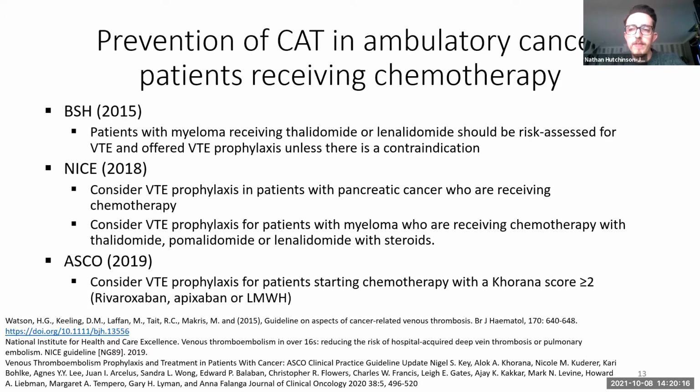The other thing I wanted to briefly mention, because I think it has implications for opportunities for managing patients with CAT and setting up new services, is around prevention rather than treatment this time. The BSH and NICE already suggest that certain patients, ambulatory cancer patients receiving anti-cancer therapy, chemotherapy, may benefit from VT prophylaxis, primarily with low molecular weight heparin, but certainly some patients locally we have used prophylactic apixaban as well.